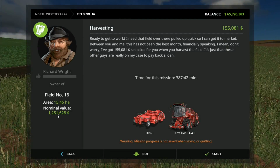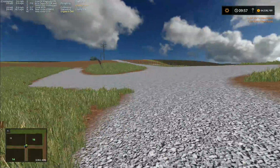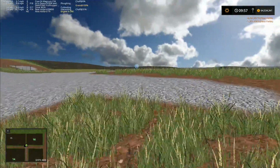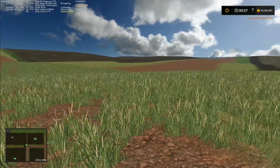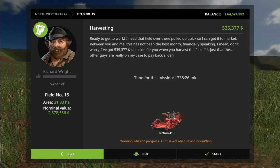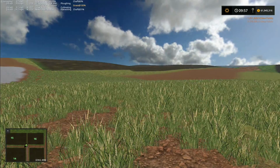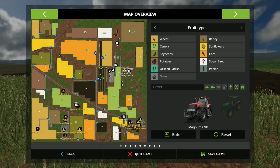This one's 1.2 million. It would take us, with the HR6, 387 minutes to harvest this field. It's not too bad, actually. 387 minutes. That's just over 5 hours. No, 6 hours. Yeah, 6 hours. 360 minutes is 6 hours. And this one here, 1,338 minutes. Okay, that's a bit longer. And we want to buy that one as well for 2.5 million. That should be everything at the top. Yeah, so we've bought everything up here. We don't need any more of those.